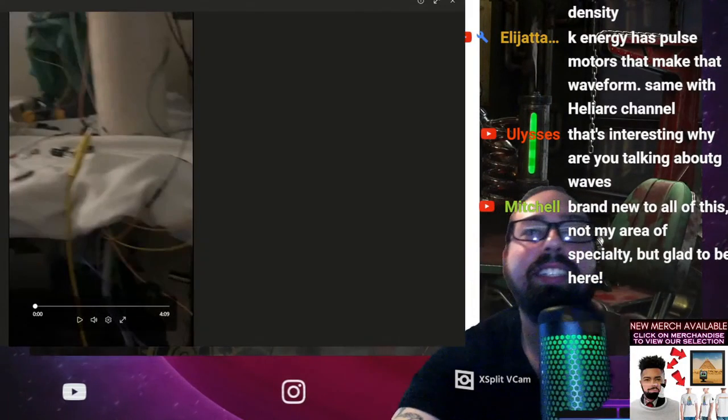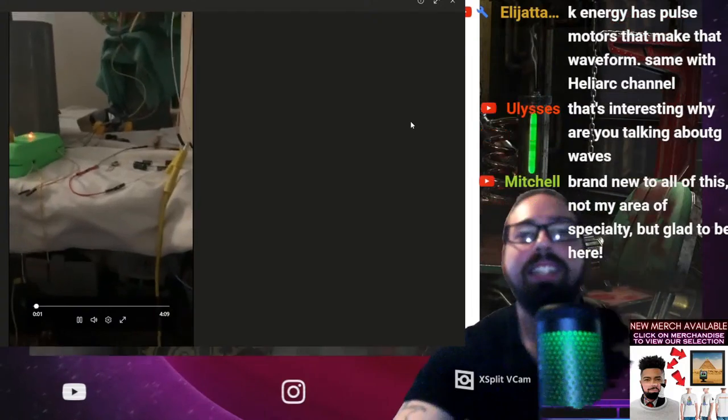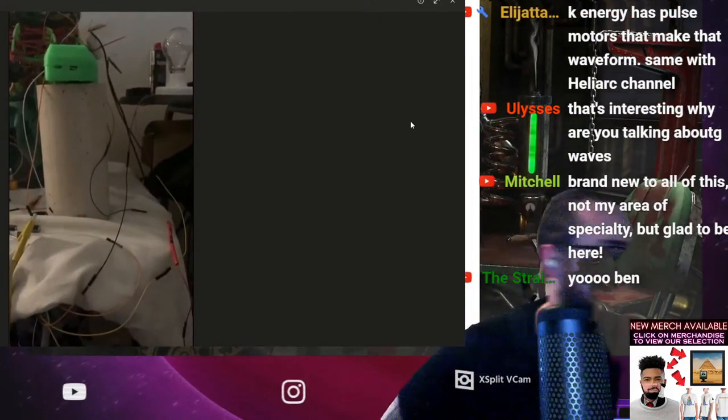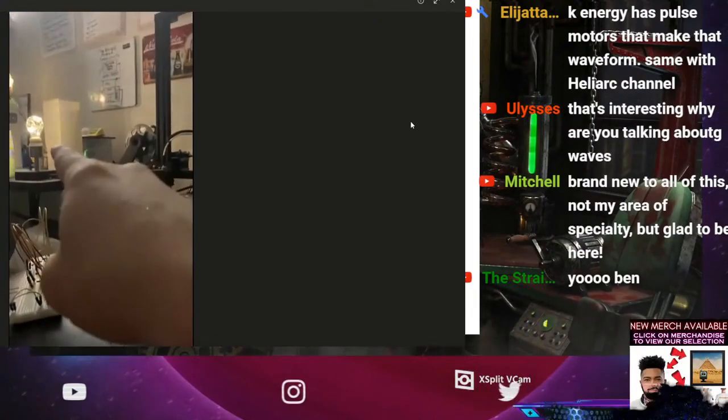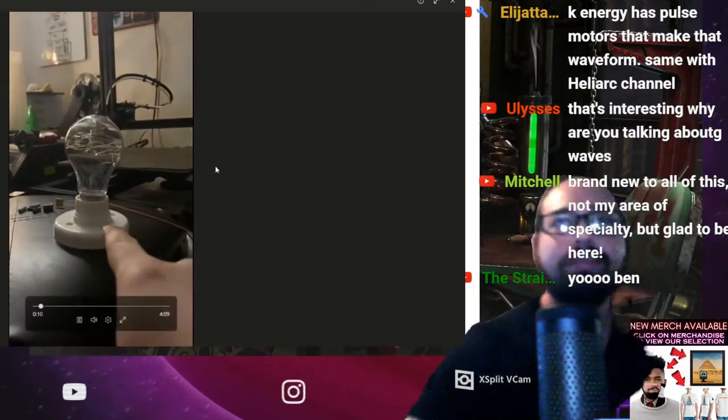So I have right now the dual thief set up. I have two of these 0.6 watt LEDs. This one's hooked up, and this one's going to be hooked up in a second.